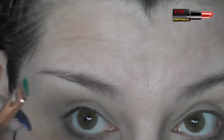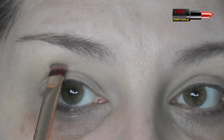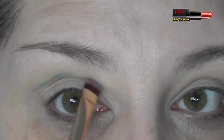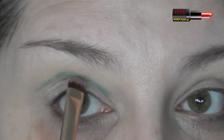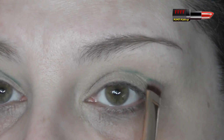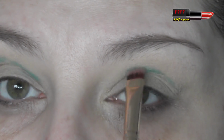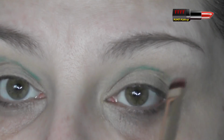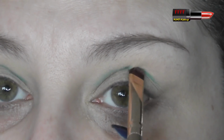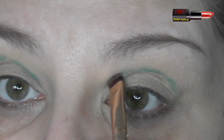I'm just going to dip the bristles in, and I'm going to mark out just above my crease where I'm going to pop the pressed pigment, or where I'm going to apply the colour to. And the same this side. So if you were doing this and you couldn't see any of your lid here, you would just move this line up 4 or 5 mils closer to your brow, making part of your immobile lid a fake mobile lid.